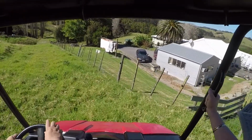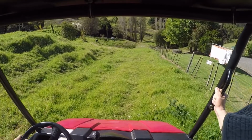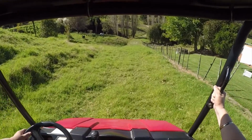And just heading down here, when we first got the farm, down the bottom there was mud up to your knees, so we had to have some drainage work done there to firm it all up. Now it's nice and solid, we can drive over it.